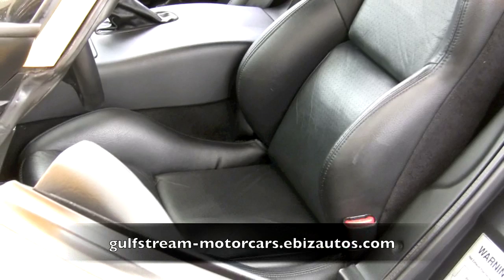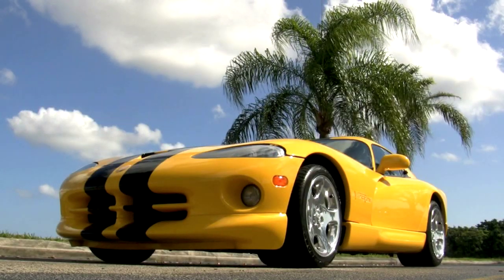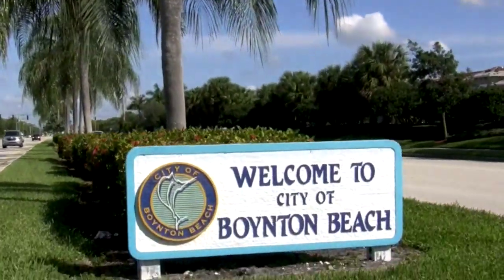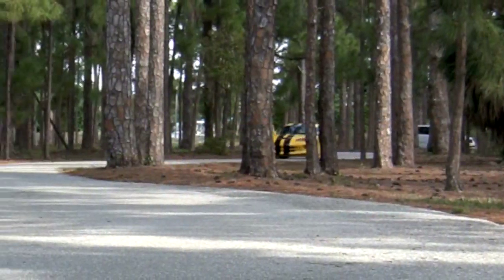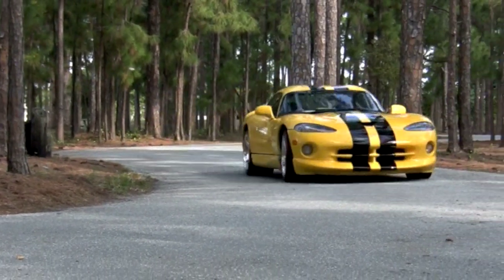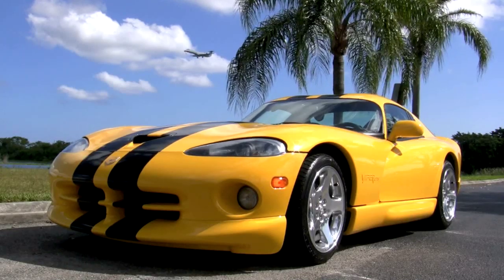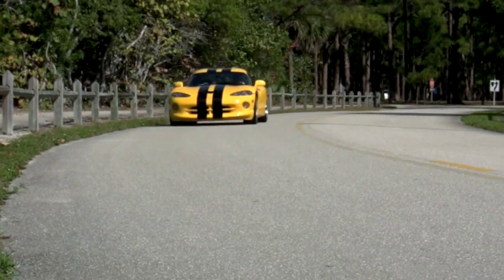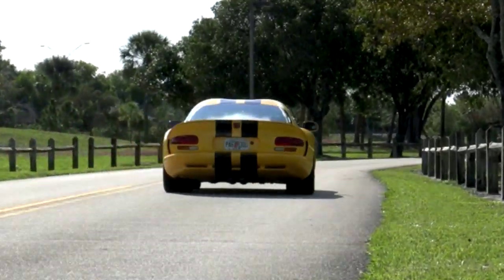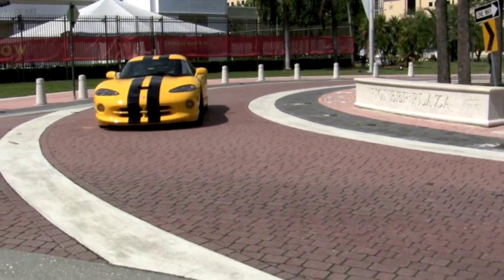Please take the time to visit the Gulfstream Motorcars website, where you can view the accident-free history of this Viper and view dozens of high-quality photos. Nestled in between the lush landscape of Boynton Beach, Florida, Gulfstream Motorcars has over 50 years of experience furnishing their customers with high-line luxury, exotic, and sport performance automobiles. Located just minutes from the Palm Beach International Airport, many customers from out of state choose to fly in to take ownership. Or Gulfstream Motorcars is readily available to assist with shipping arrangements to have your Dodge Viper professionally transported right to your home.